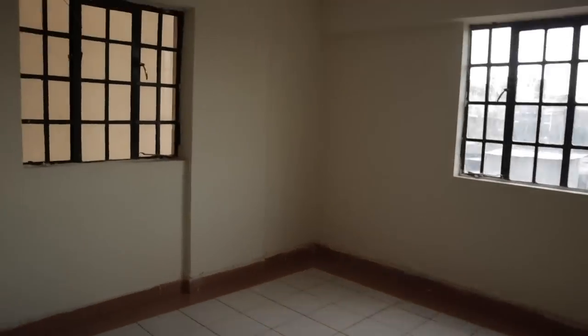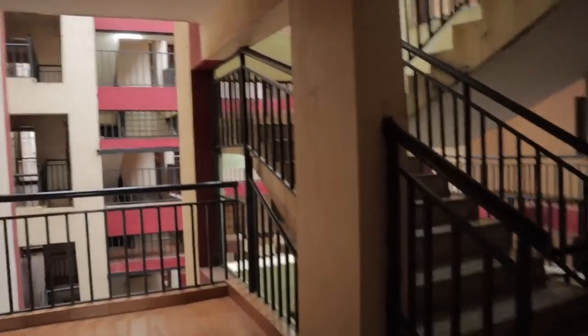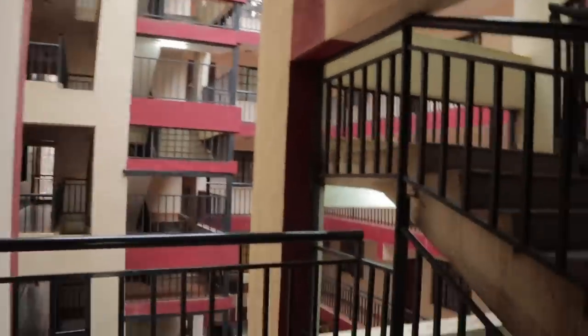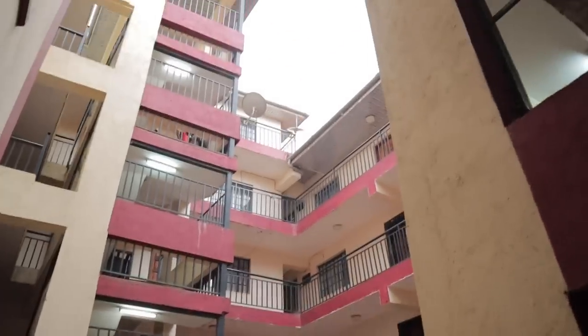This one has more units than the other one. There are so many units, let me show you. So this is your entrance, and then let me show you the hall. It has units and units of other apartments. You can see that. So yeah, it's huge.